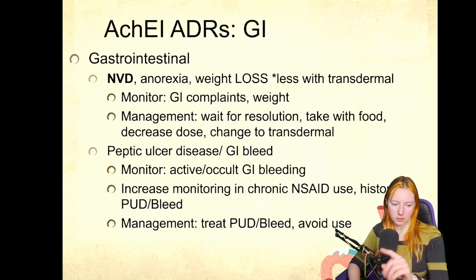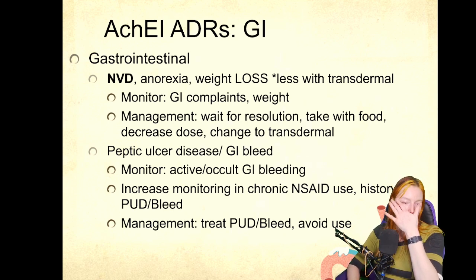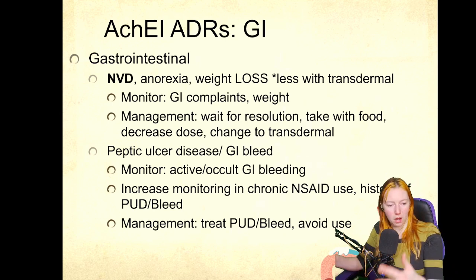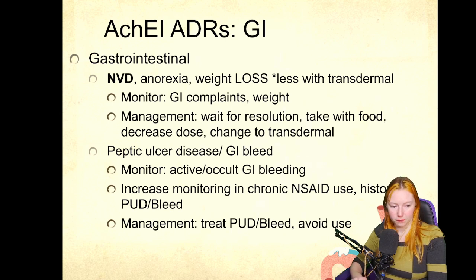Now, the GI effects are reduced a little bit if someone's taking the transdermal formulations, we believe. So we're going to just monitor for weight loss, monitor for significant GI complaints. I've had patients that have really struggled because of the diarrhea associated with it, especially if there's limitations in mobility or access to bathrooms very easily. We can give it some time. The body can adjust to it over time, but we do want to think about that quality of life because at the end of the day, that's what we're focused on.